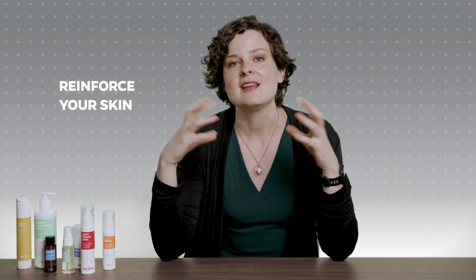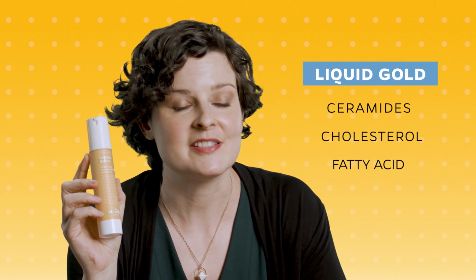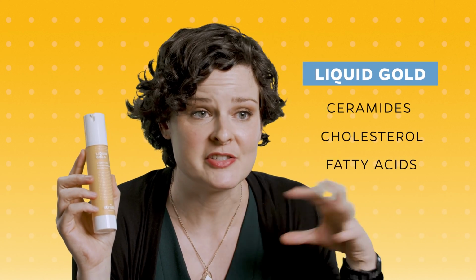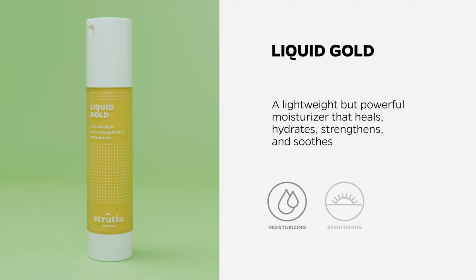The most important thing you can do for dehydrated skin is reinforce it. Put on products that mimic your skin's natural moisture barrier to help fortify it from the inside. I formulated Liquid Gold specifically with ceramides, cholesterol, and fatty acids, which are the same 3 ingredients in your skin's natural moisture barrier. So it can actually mimic and reinforce that barrier from the inside and help your skin fight its own battles.